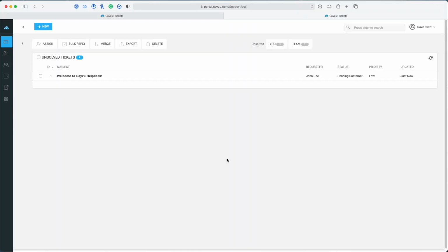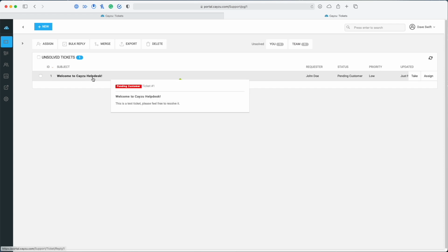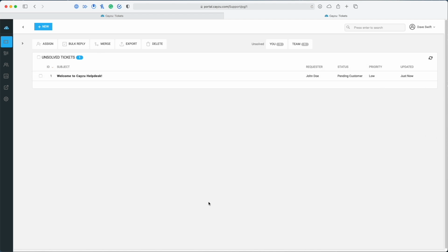All right, so here we go. This is the user interface for Cayzu. Let's start off with a general overview, and then we'll get into some more of the specifics. So this is the unresolved ticket screen, or all of the tickets. Right now, I've just got the default ticket that comes in when you create a new account. It says, welcome to Cayzu Help Desk, and you can see it's from John Doe. It's got a status, a priority, and when it was last updated.